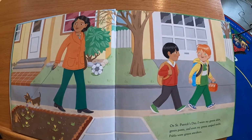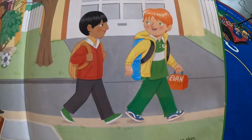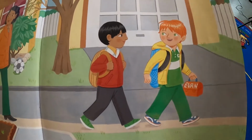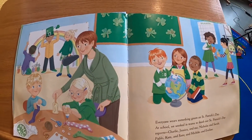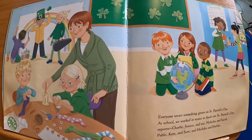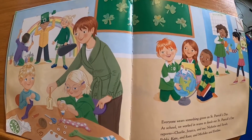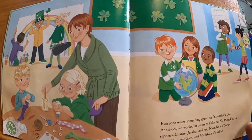On St. Patrick's Day, I wore my green shirt, my green pants, and even my green striped socks. Pablo wore green sneakers. Are you wearing green today, my friends? Everyone wears something green on St. Patrick's Day. At school, we worked in teams to finish our St. Patrick's Day reports. Charlie, Jessica, and me, Nicholas and Sarah, Pablo, Kate, and Sam, and Mccool and Eveline.